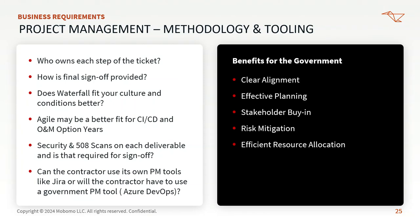Is it when we deliver functions at the end of a sprint, and then it goes to a team that does security scans? How long does that take to get back? Is that 2 weeks? Is that 3 weeks? It's helpful for us to understand that so we can build that into our cadence and we know when the true definition of done is.